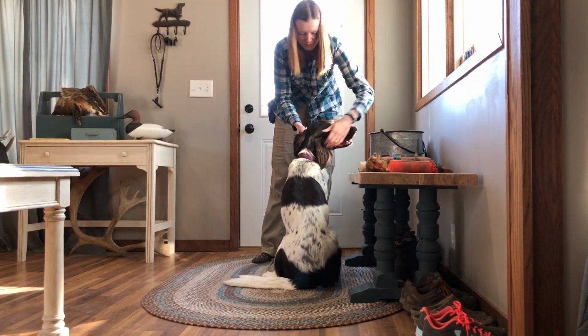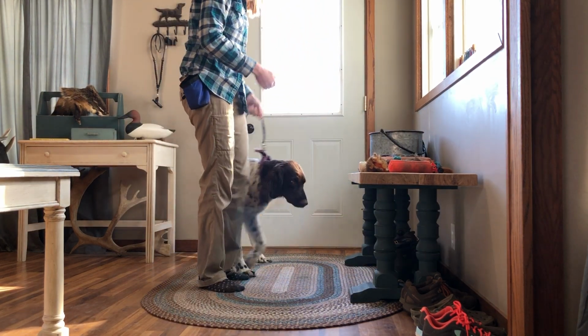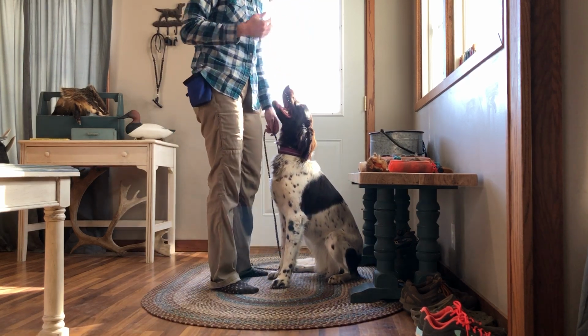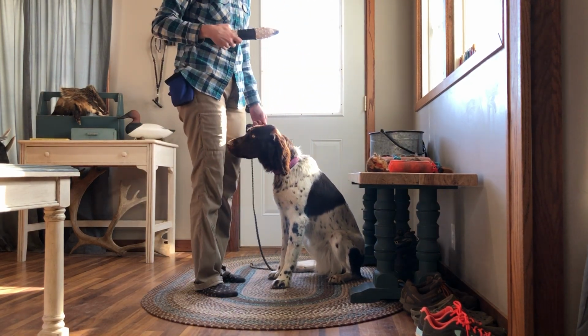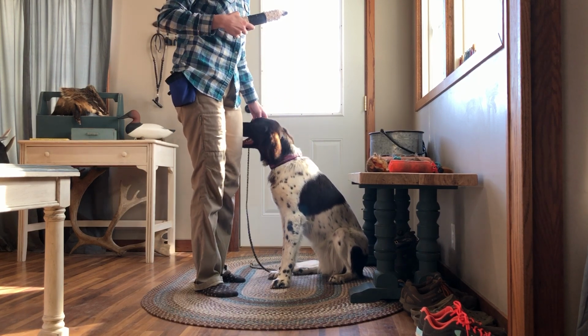Good. Okay, now that she's doing that really well, our next objective is to have her working towards picking dummies up off the ground. So rather than just going immediately to me setting the dummy on the ground, I like to transition them to that by having them reach for it close to the ground first. So we'll kind of ease her into it.